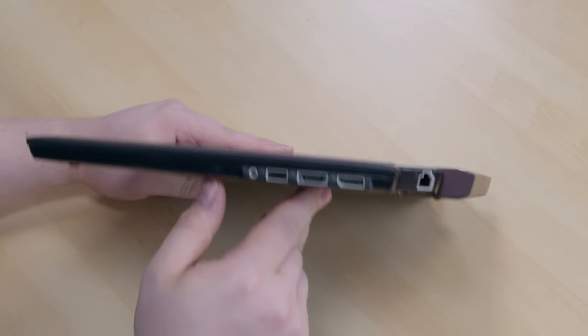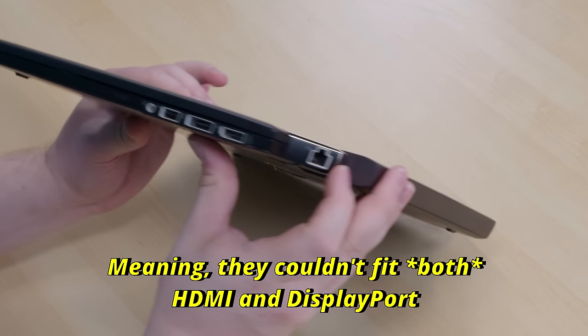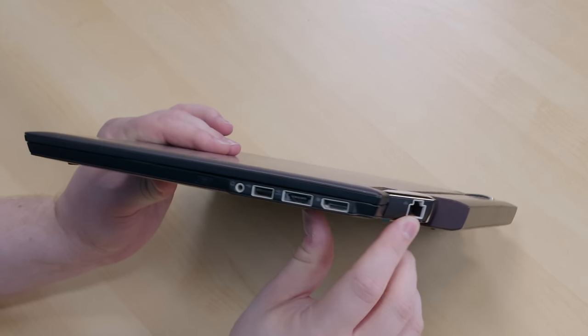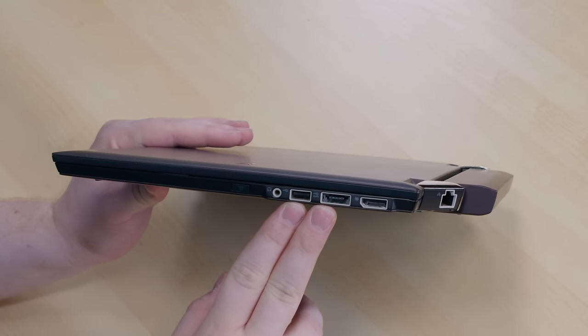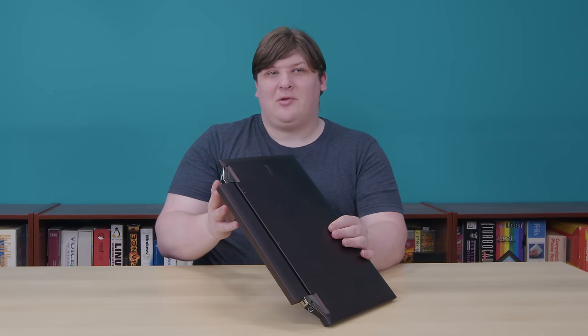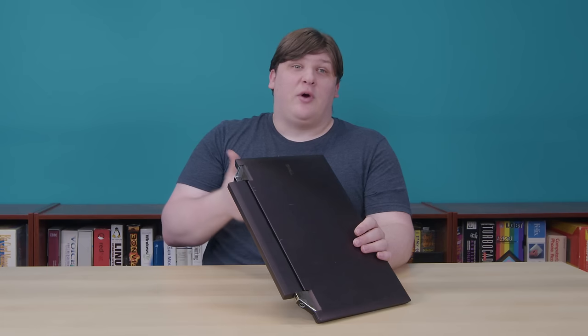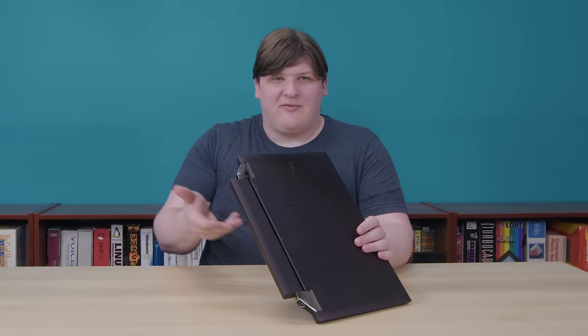Now, oddly, the I/O port situation isn't as impractical as you might expect. Dell really could have flubbed this, but they actually did all right. There's no room for an HDMI, but there is a full-size DisplayPort. There's also full-size RJ45 Ethernet, and we've got two USB ports here, one of which is eSATA, and a headphone jack. That's all pretty respectable, as thin machines go. It's unfortunate that the USB ports aren't 3.0, but that wasn't really in vogue yet.